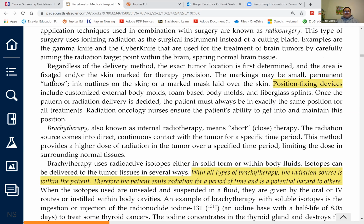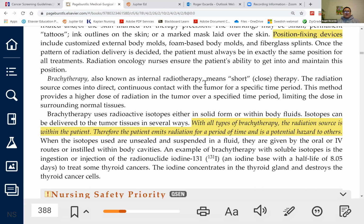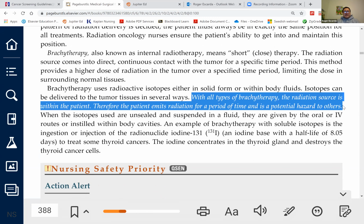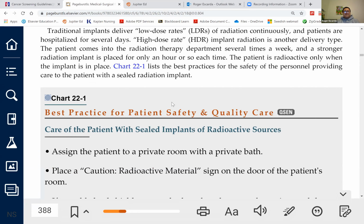Here is brachytherapy. It didn't say near, it means short. Okay. So with all internal radiation, the radiation source is within the patient. So while that radiation source is in there, they are radioactive. Okay, so they pose a harm to others. Here's an example right here, but let's finish the statements here.